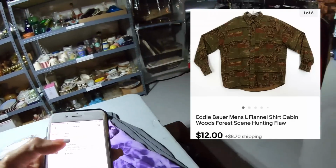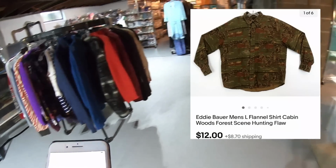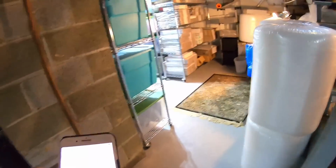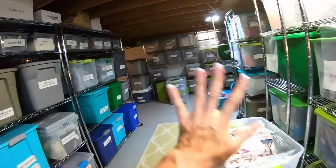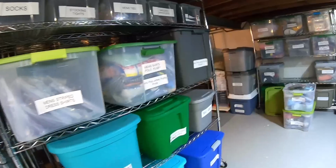Eddie Bauer men's flannel shirt. It's a cabin in the woods forest scene. Good for hunters. $12. Okay, I'm going to put all of this away at the end. I've learned that lesson the hard way.